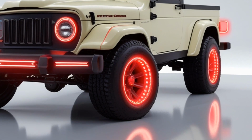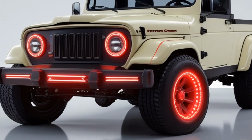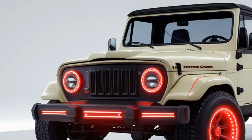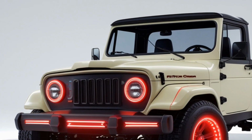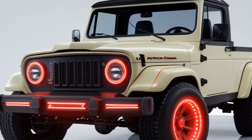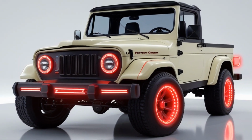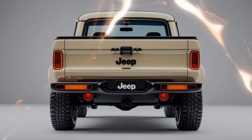Owning this truck isn't just about capability. It's about attitude. It's about parking in a sea of crossovers and knowing yours could drive over the others if it had to. It's about mud on the tires and dust on the hood. It's about mornings that start with adventure and nights that end beside a campfire miles from the nearest Wi-Fi signal.